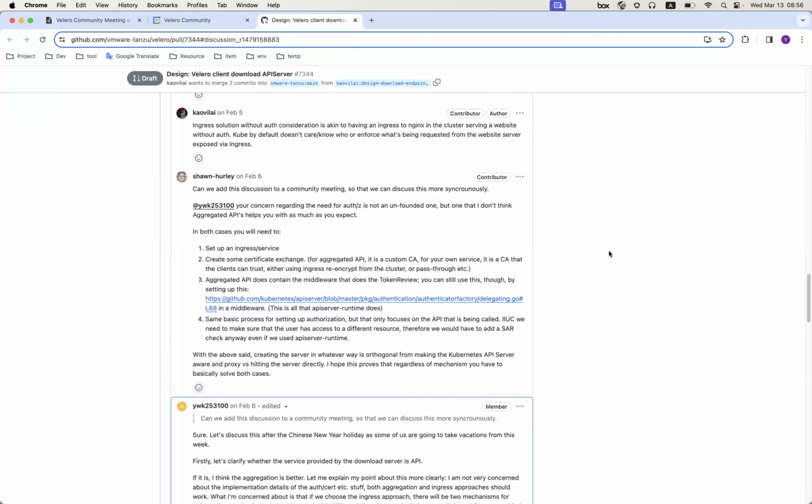And that's where the question is how do we make sure that the CAs work and everything? Ingress has one CA and so on. The reason we want to use the aggregation server is probably because we never used it before, and we think it'll be easier. And I've used aggregated API servers, and I'm saying no, this is bad. Yeah, okay.